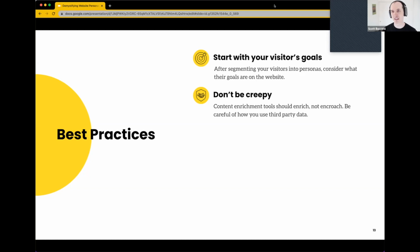Like we saw before, everyone has their own spectrum of what they find creepy versus what they are accepting of. But as you're working through your personalization goals, really consider that creating a creepy experience can really turn people off and make folks wary of your brand rather than embracing it even further.